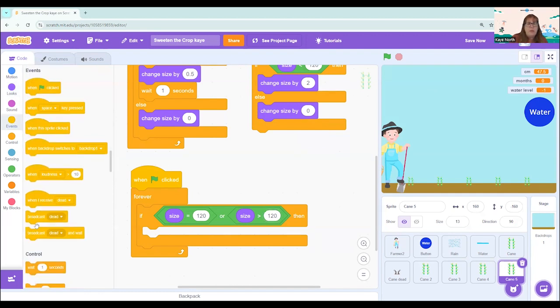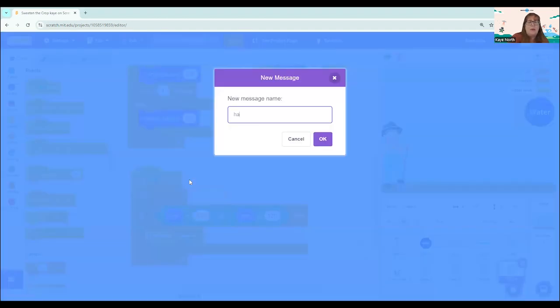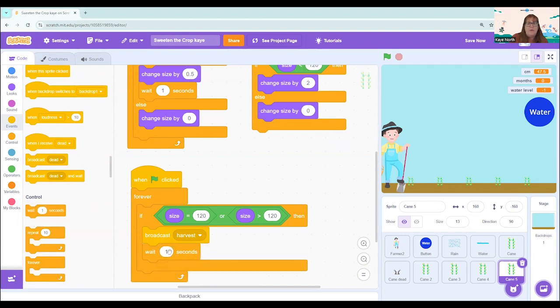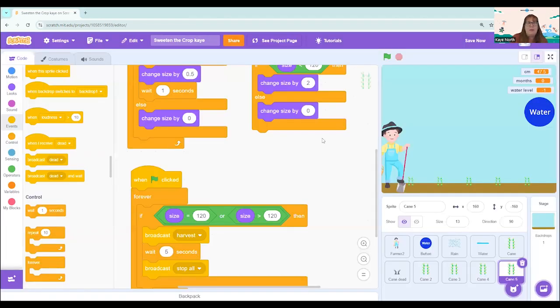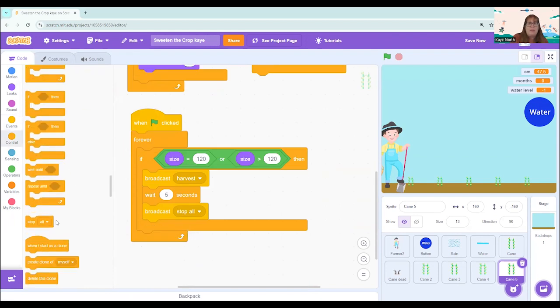We're going to create a new broadcast, and we are going to call that one Harvest, and we're going to get the farmer to respond to Harvest. Once it's done that, let's wait for a few seconds. We want some things to be able to react on the screen. Then we're going to send another broadcast, we're going to call it Stop All. Here's where we are going to tell any sprites that are actively making changes in the program that they're going to stop doing everything. And let's add a stop all function down the bottom of that as well.